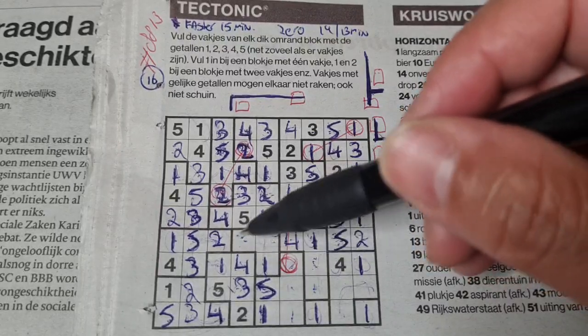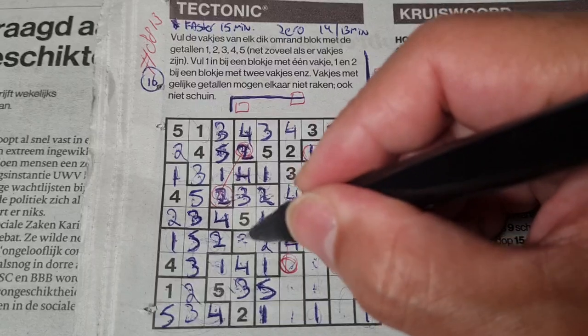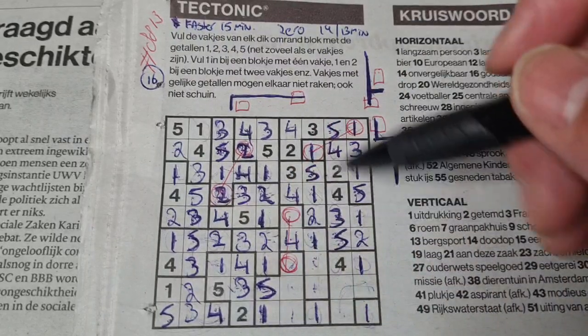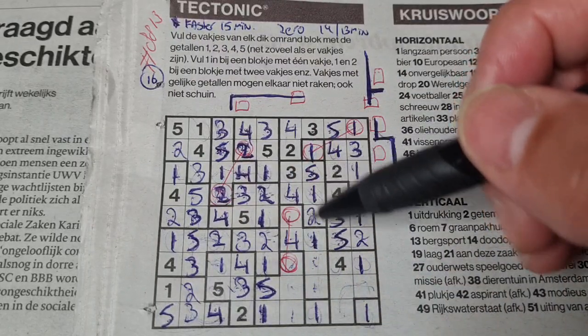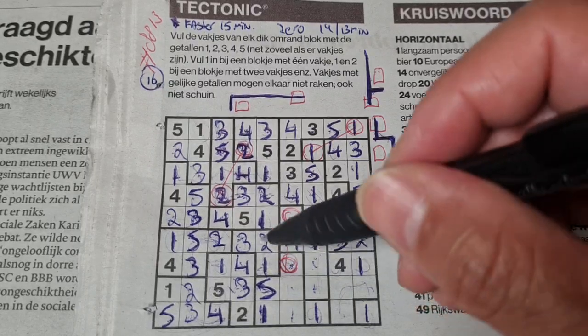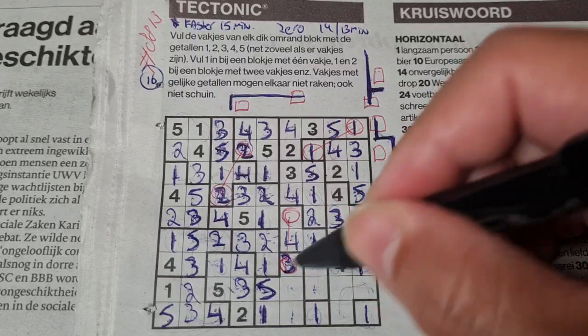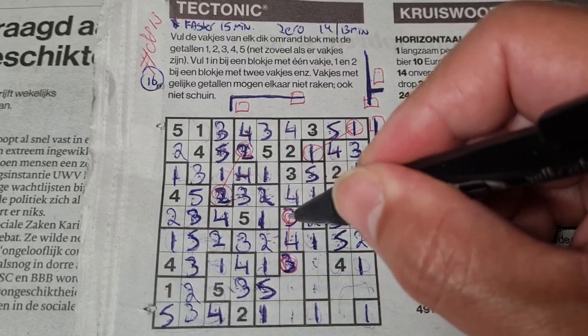Two numbers left in this triple box for a 2 and a 3. We have a 2 there, no 2 there. 2 should be in, 3 goes there. Then, let me see. I think this box should be a 3 because it can be 1, can be 2, should be 3, can be 4, can be 5. Yes, definitely. 3 is connected with that box, so 3.